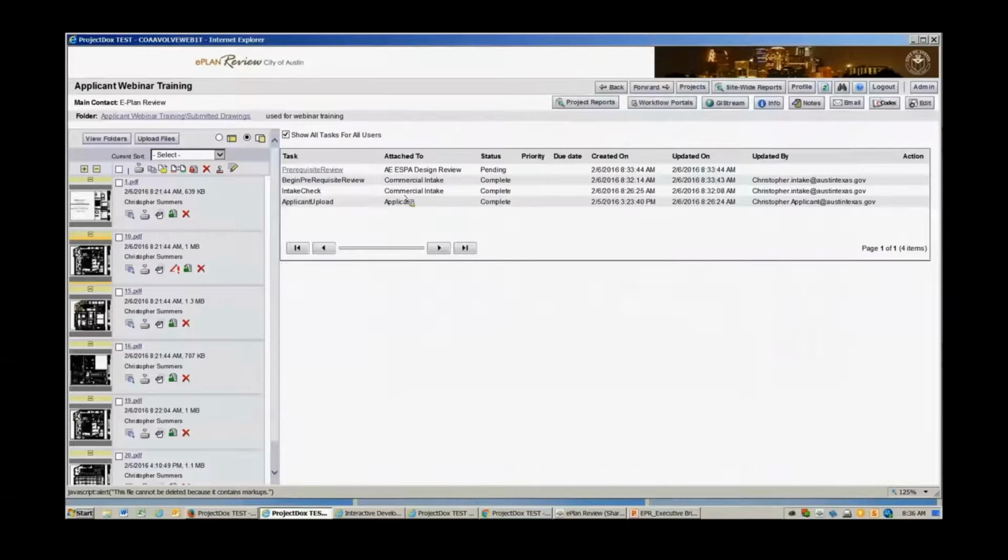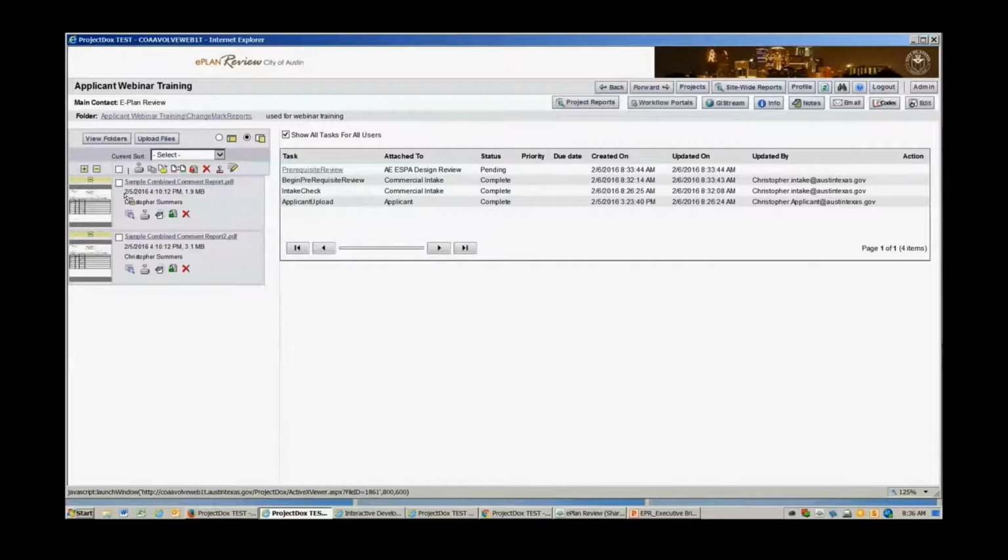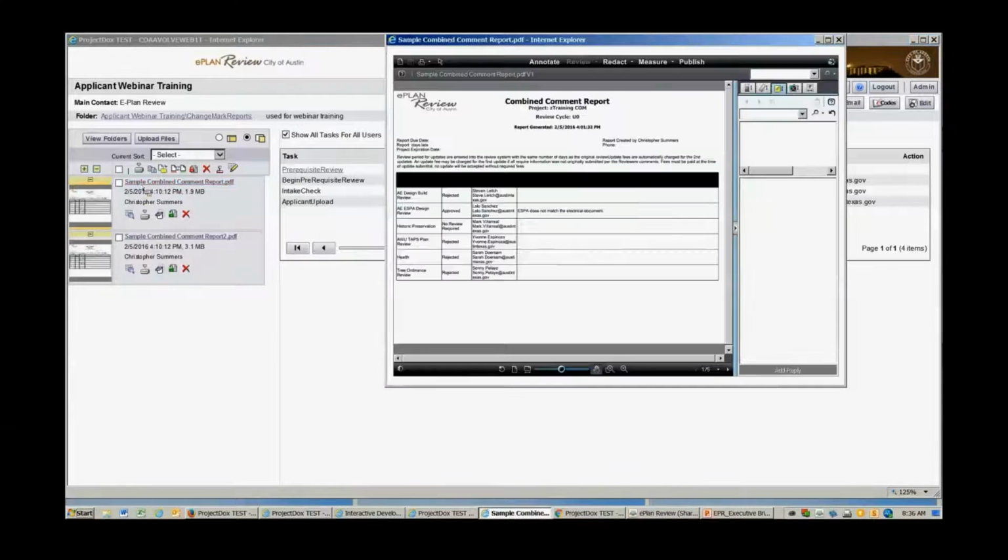And another nice thing, when we get to the change mark report, which I'll show you here in a second, all of those change marks will be available to you. Let's go ahead and look at change marks. So I've preloaded several combined comment reports. And this is what they're going to look like. Again, they're PDFs.